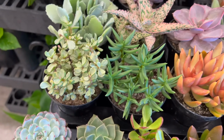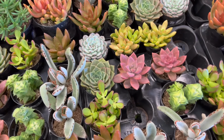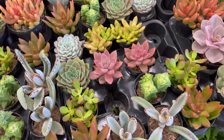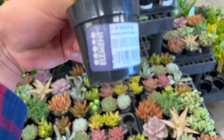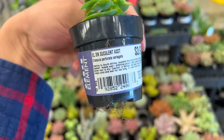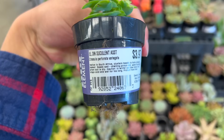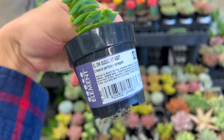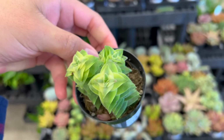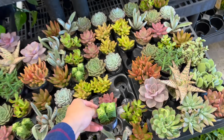These succulents are just so beautiful, I just can't. Cute, cute, cute. So many different colors, textures, sizes. Crassula perforata variegata, $3.97. I had this one before, and it just keeps on going and going, y'all. It's cute when it's little, but maybe if you put it in one of those face pots, that'll be pretty fun.